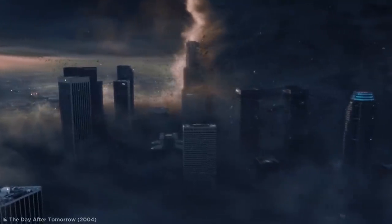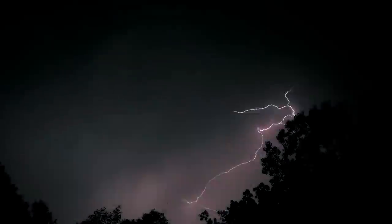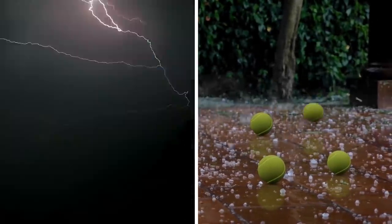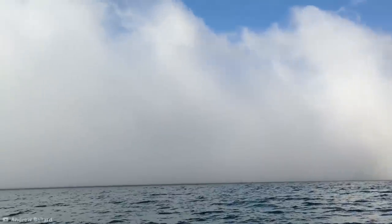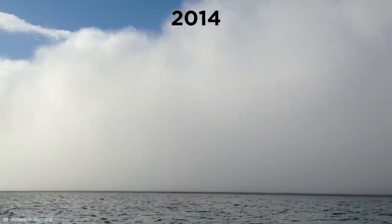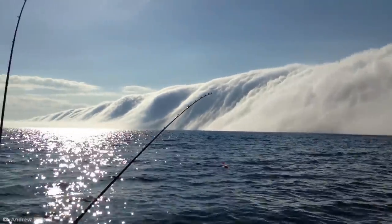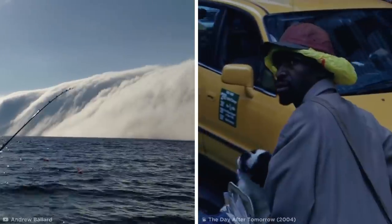I think we can all agree that freak weather has earned such a name by being exactly that, freaky. But lightning storms and hail the size of tennis balls aren't the only types of weather capable of making you feel uneasy. Just take a look at this massive fog bank fishermen spotted rolling in over Lake Michigan in 2014. Looks like something out of a dystopian movie, right?